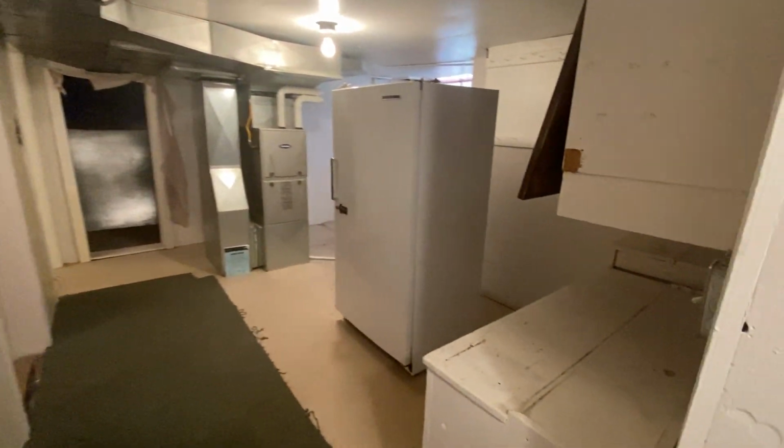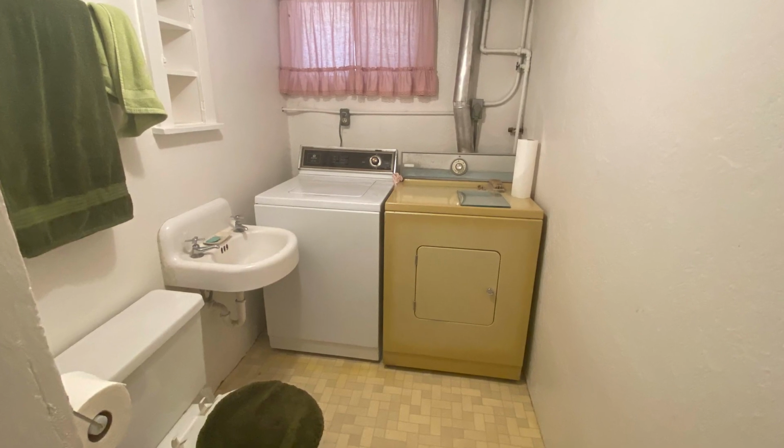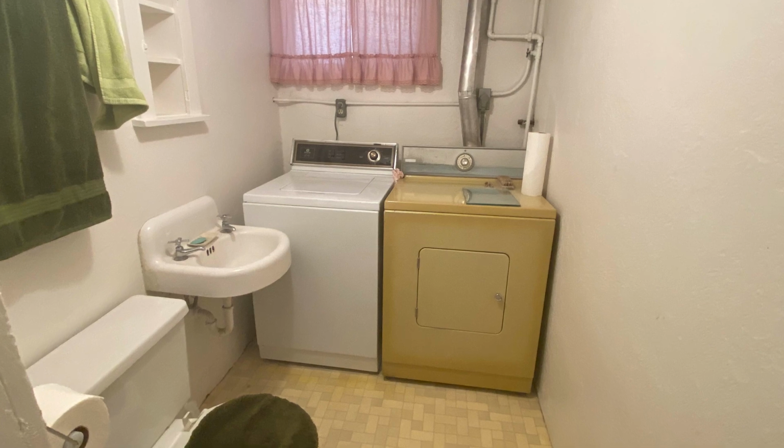If I can't get another bedroom, I at least need to figure out a way to take that bathroom and turn it into a full bath and just put a shower in there, so that I can have more students in there and they all have a place to shower versus only sharing one bathroom, okay?